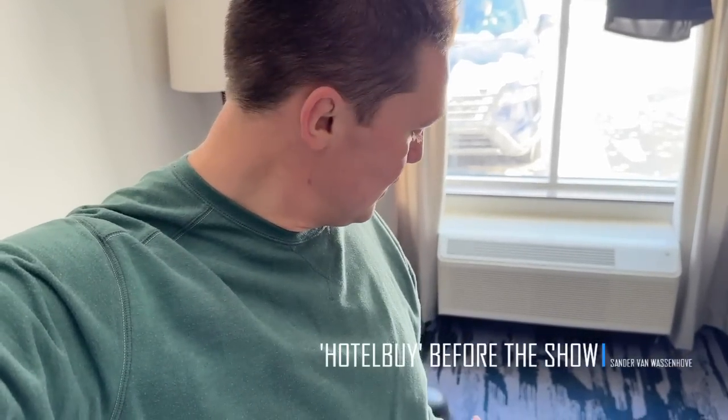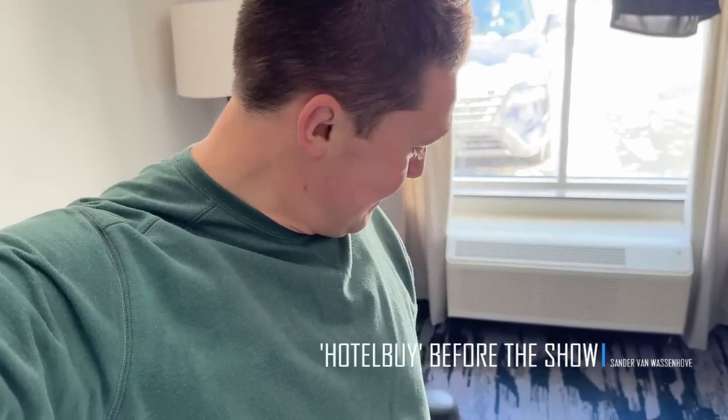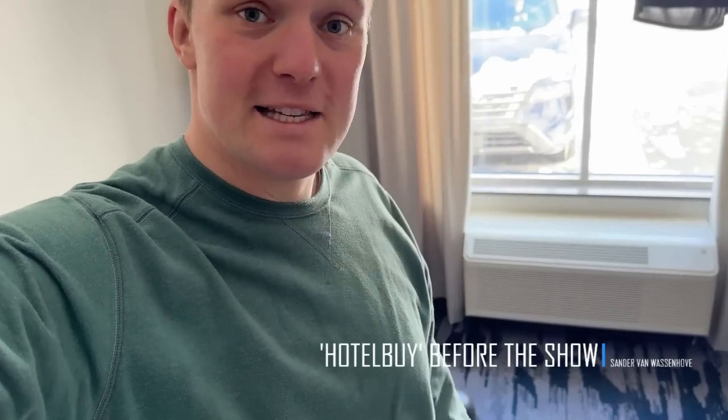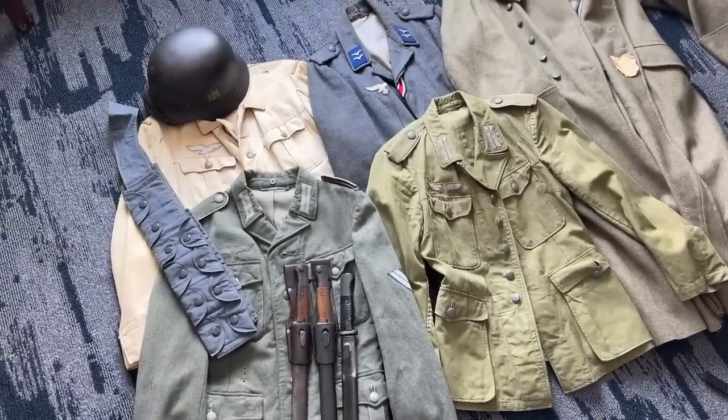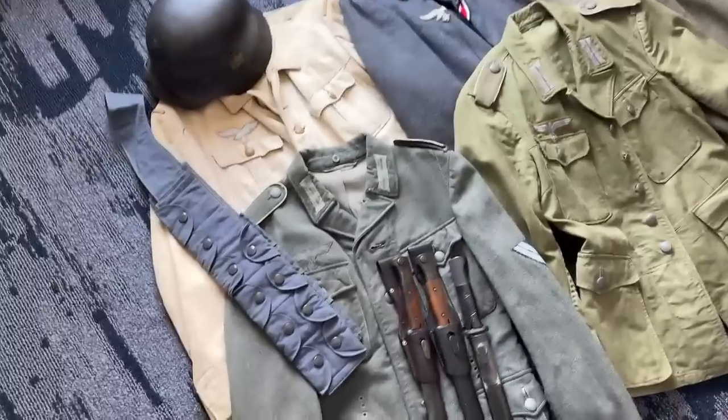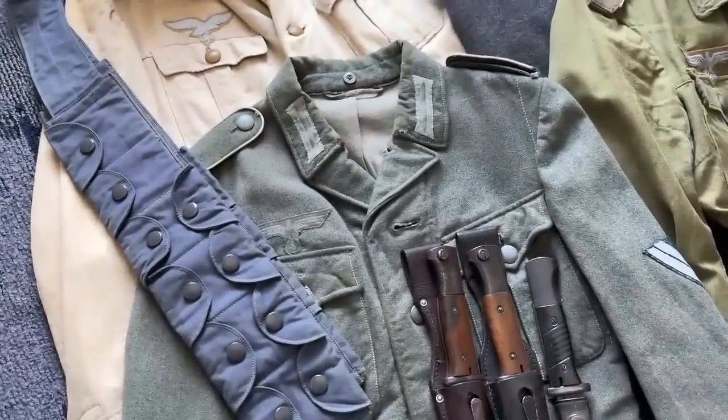Hi guys, so here in the hotel room, the show still hasn't started yet, but I was able to buy some items of somebody who contacted me and brought his collection into his hotel room. They call it a hotel buy here. And yeah, I was able to obtain some nice items even before the show, so let's have a look what we got. It's also nice that the guy found me because of the YouTube videos I make, so that's always nice that the videos reach people who want to sell their collection.